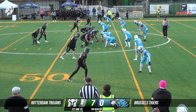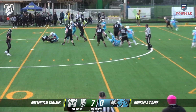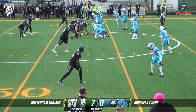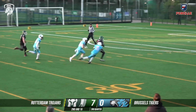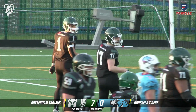That's a good tackle. It's quite a good tackle. It was Walker. Passes. And that's a completion. That's a very big play by General Berenstein.